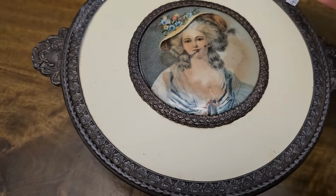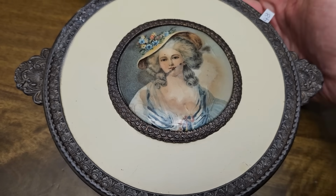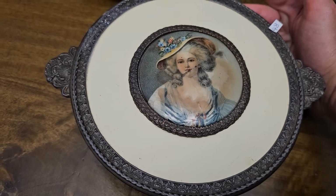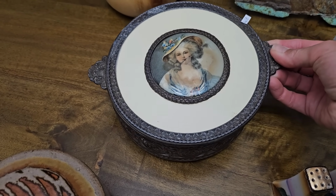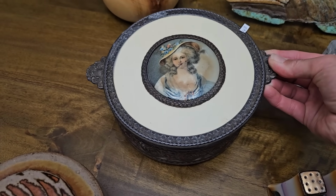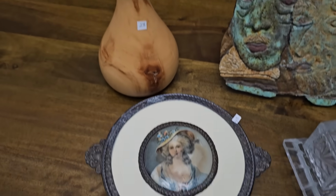A few little craze marks and almost a burn across there, maybe due to Las Vegas heat. But it is still a lovely piece, ever so old, from the 1800s, I would gather. Just a lovely piece of history there, $48.